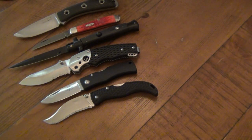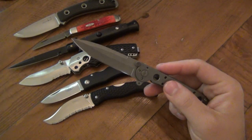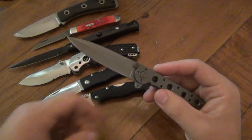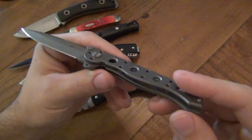Next knife is a CRKT. This is an M16 variant. And this is actually my favorite M16 variant. Now, of course, you see a lot of these at Walmart. You know, the M16 with the Tanto, combo edge blade. It's probably one of the most popular ones. But I like the spear point blade. And what I like about this version is the titanium handles.